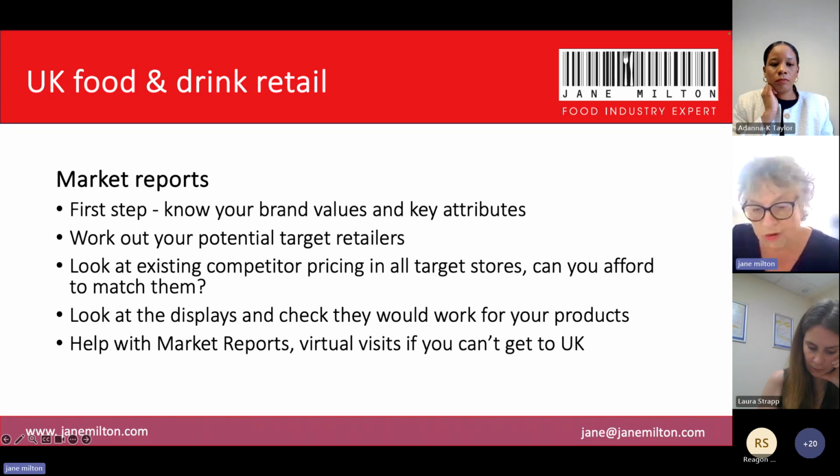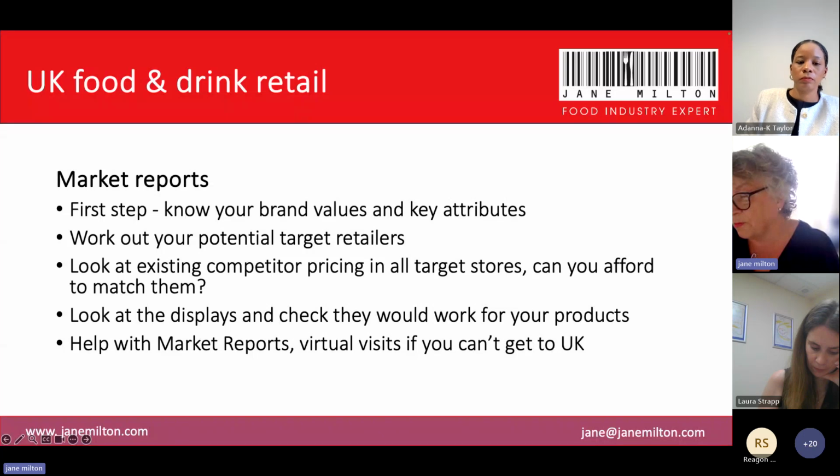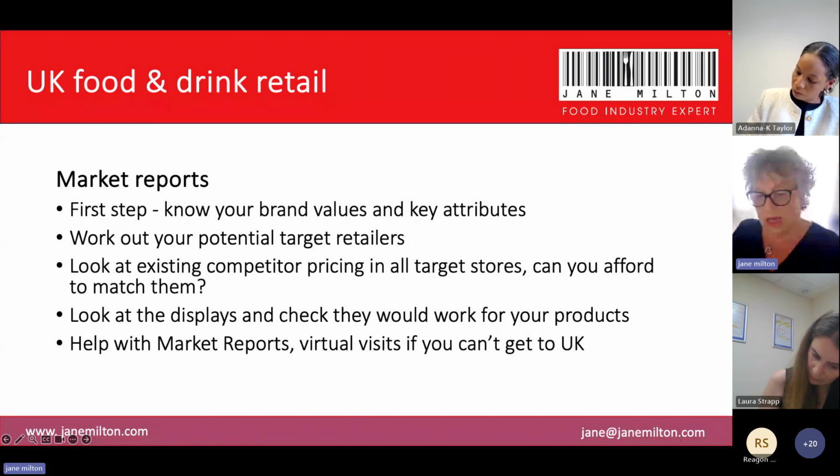Then on a store level, we encourage people to look at what some of the stores that they want to get into look like, and how your product would look in that store. People have shelf-ready packaging very often, that you just open and slot onto the shelves, but not every retailer uses those. And I've got an example later on of some products where you can't see the bottom of the product because of the way it's displayed on the store shelf. So you need to pay attention to where your product is likely to be and how it's going to look.